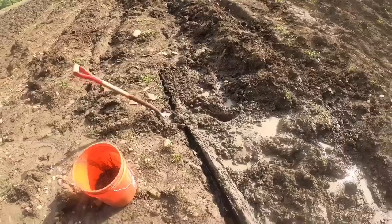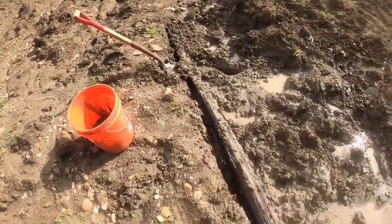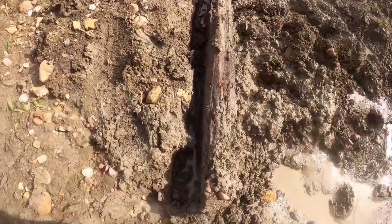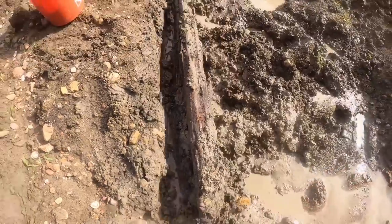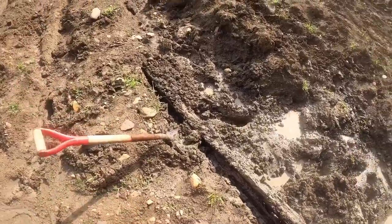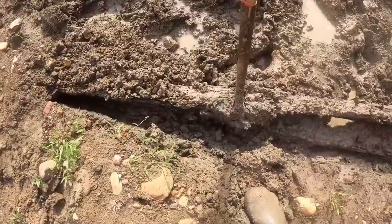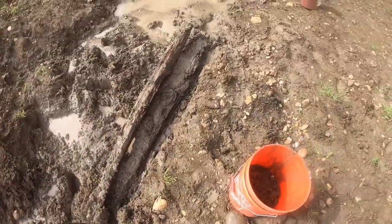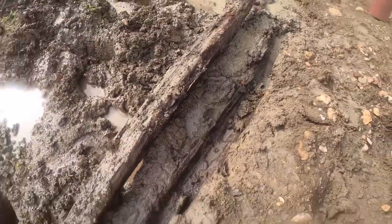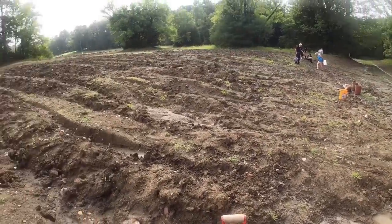I'm gonna walk around in the south trench. Check out this huge chunk of timber, this really long timber I've just dug up. Probably a 10-foot piece of wood. Crazy. That's why they call this the artifact side.